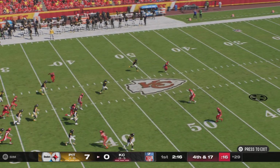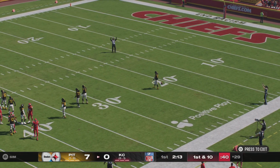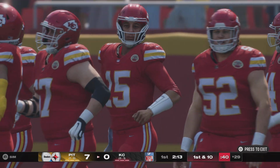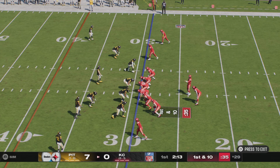He was only needed twice in last week's win, and he gets this one away. And this one touchdown inside the 30. Now for the 2nd time, we get a look at this Kansas City offense. And they're certainly hoping for some better results here after that first drive ended in a punt.